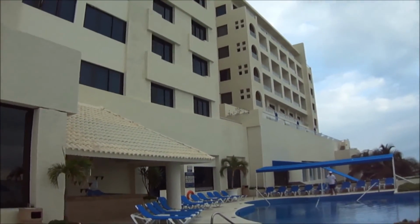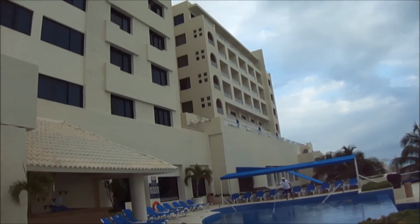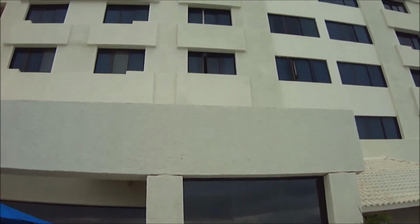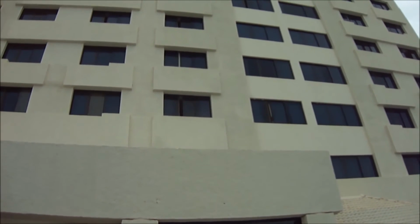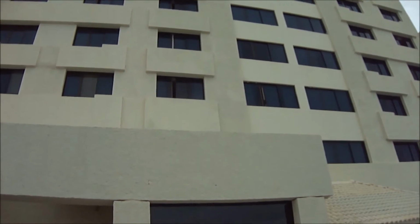Looks like the end ones have the balconies. In the middle one, no, we're staying in the middle one around the fourth floor. One of the ones with the windows open up there. Nice view.